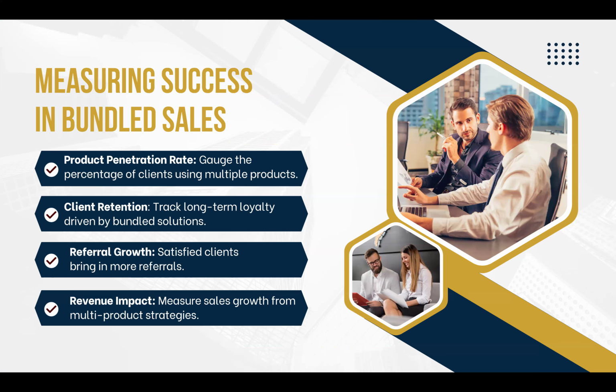So again, measuring success in bundled sales. If you think about the product penetration rate, what we talked about in the beginning, if you sell 3 products or more to a client, you're really competitor proofing your practice, because when you sell 3 or more, you have a 99% chance they're going to stick with you. Client retention, again, that whole idea of the penetration rate leads to retention, tracking long-term loyalty driven by these bundled solutions. And they tend to be happy. You have various options to provide to them.